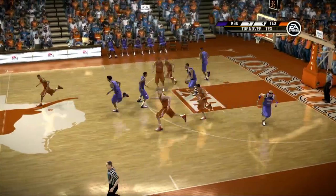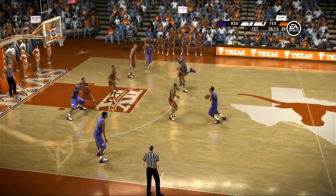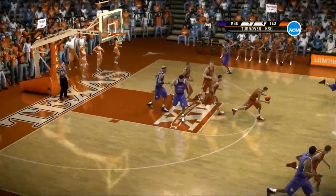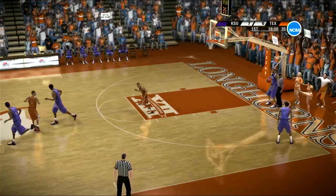Trying to feed the low block. A lot of good things happen when you bring the ball down to the inside. Patience by the dribbler being shown as the offense is reset. Weaver receives the ball. That spin move's not going to work against this defense. That's a no-no, baby. Defensive player beats him to the spot. Goes up for two. Nice shot.